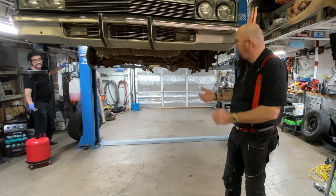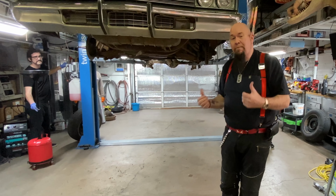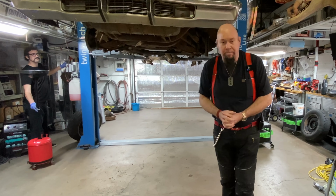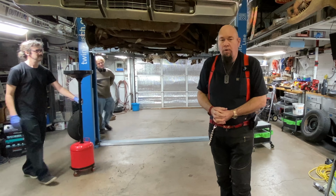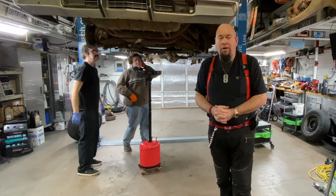It's pretty easy to get to, but we're going to show you what the bottom of one of these looks like. And quite frankly, if you want to see the bottom of one of these cars, all you've got to do is watch the Blues Brothers. They rolled a whole bunch of them. Matter of fact, they hold the record for wrecking the most amount of cars in a movie, only surpassed by Blues Brothers 2000, which wrecked even more cars.